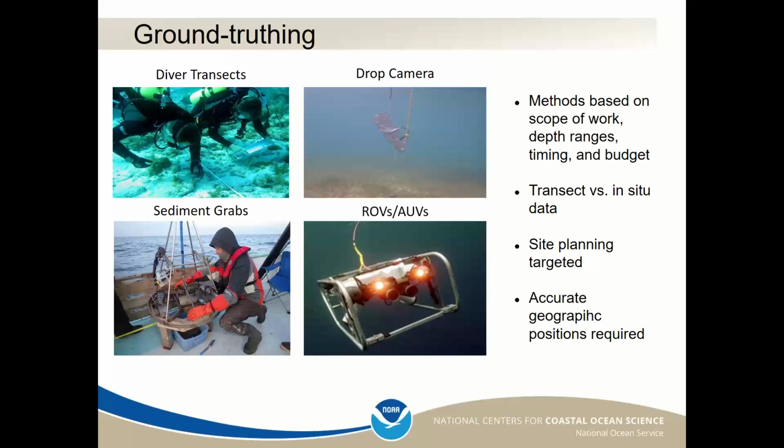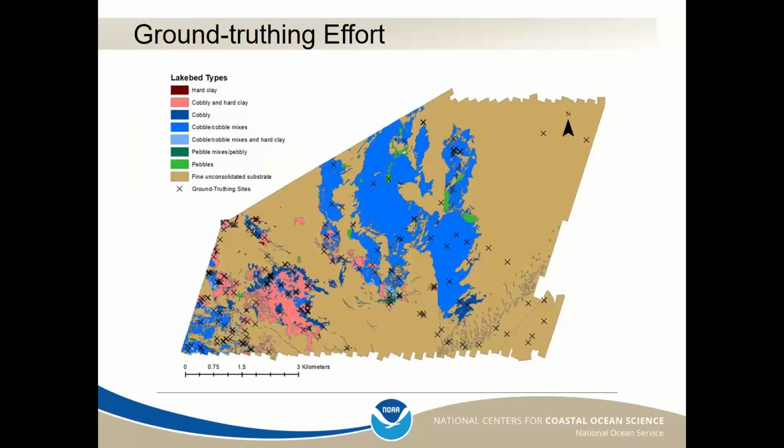So this is what ground truthing looks like. This is a map of different lake bed types off of Manitowoc, classified by, and then all of those dark X's, those dark crosses represent where we dropped a camera to collect ground truthing information. And I wanted to show this map because the magnitude of the ground truthing effort is a major factor affecting the level of detail that you can extract from a remotely sensed map.